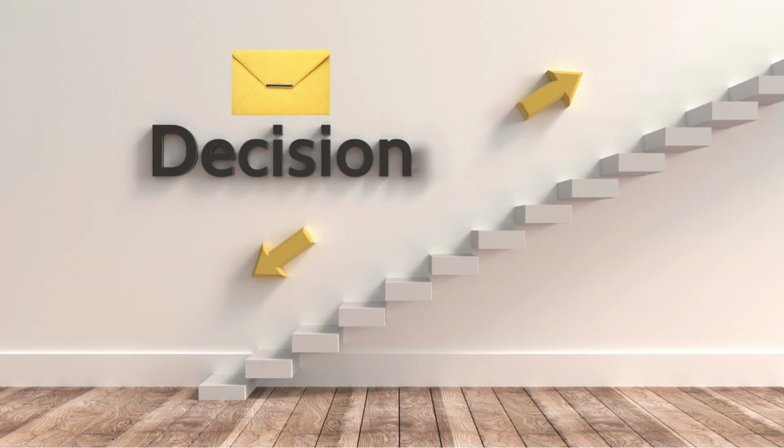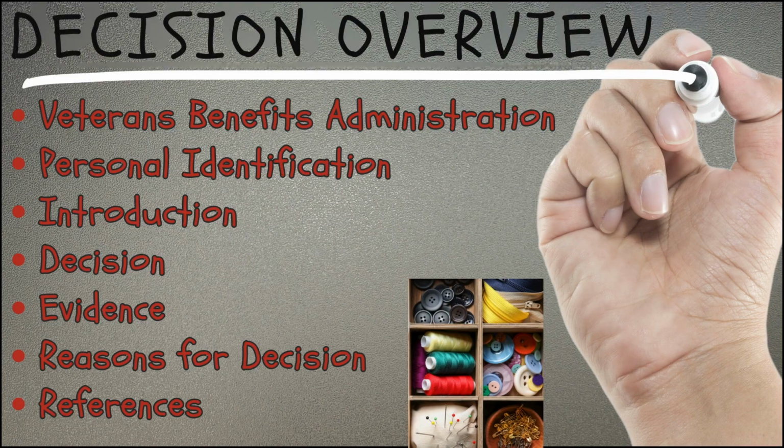As stated in the name, the decision letter is the written response you receive from the VA when they've made a decision on your claim, either yes or no, but the VA terminology is a little bit different. They either state that your claim is denied or that an increased rating has been established. The VA breaks your decision letter up into about 7 sections, or at least that's how I approach the document.